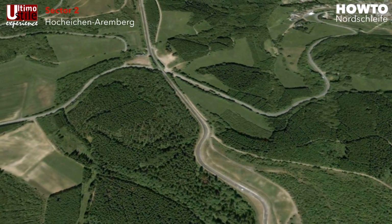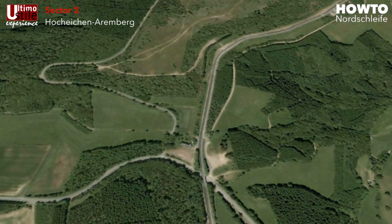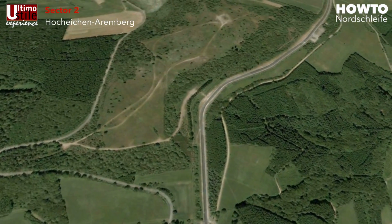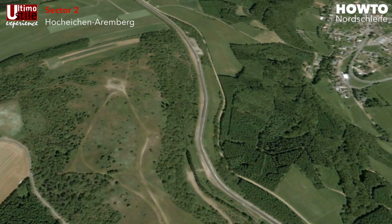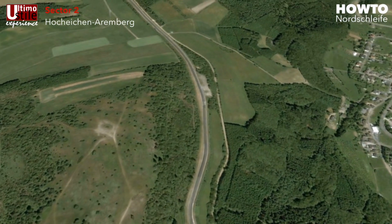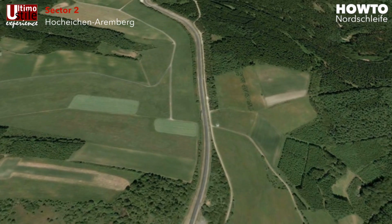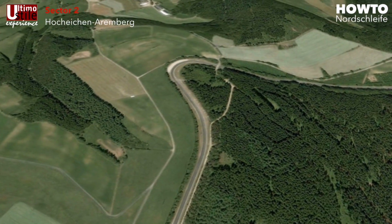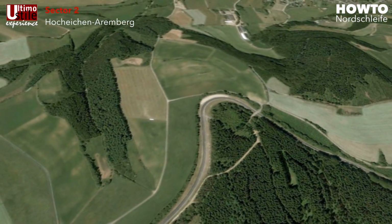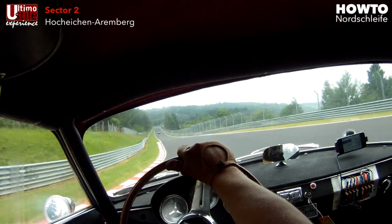And seen from the air, we're going down Hocheichen and over Quiddelbacher Höhe and into Flugplatz. Remember the service road, and we make 1-2 apexes going over the hill here and starting to gain speed properly. We wait for the 5 km sign and turn over Schwedenkreuz and brake hard for Aremberg. Now let's see that again uninterrupted.